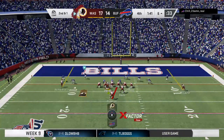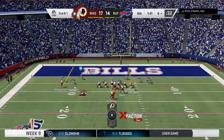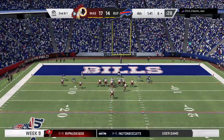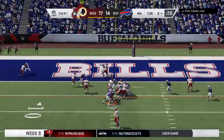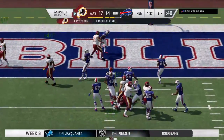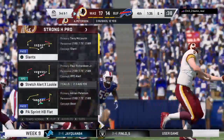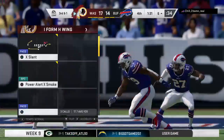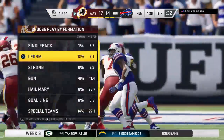Switch. General West. Again, Peterson. And he is swallowed up right at the line of scrimmage. Not enough there for a first. No gain, as a matter of fact. And it leaves them at 3rd and 1.